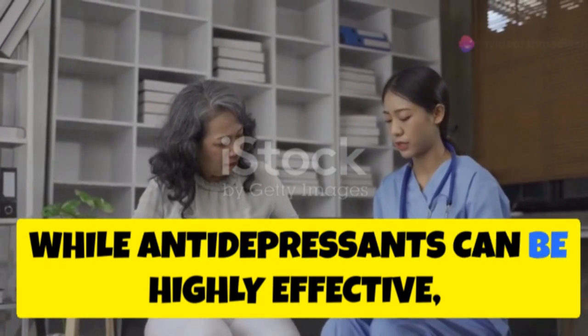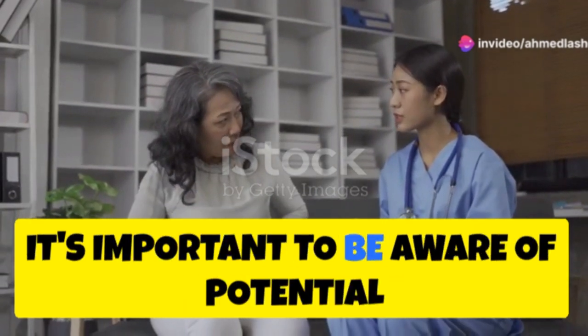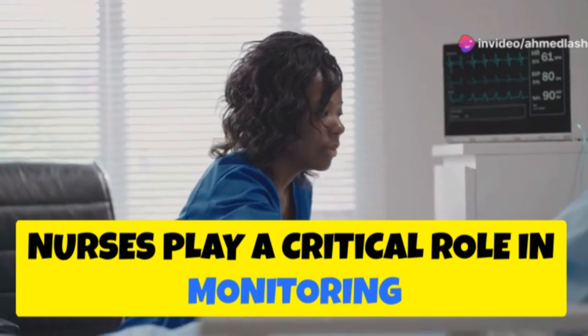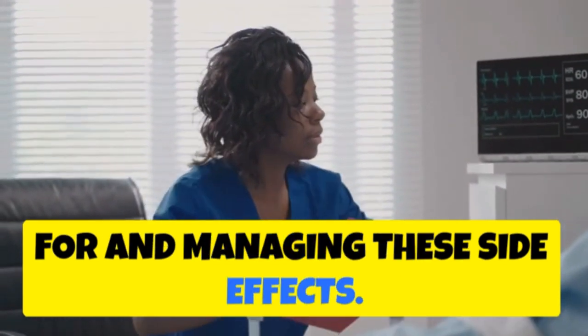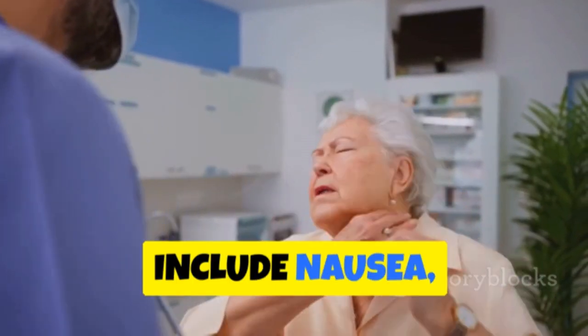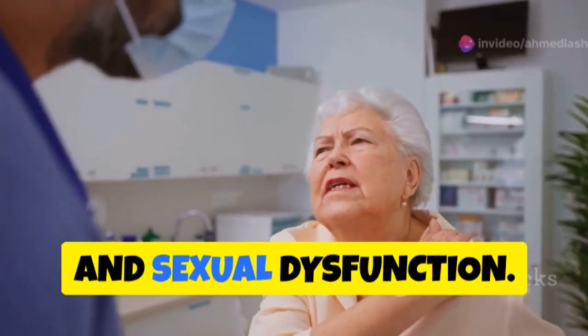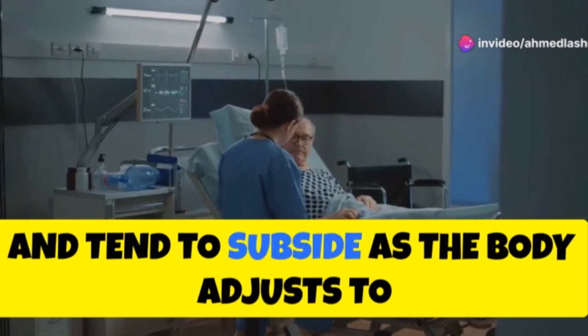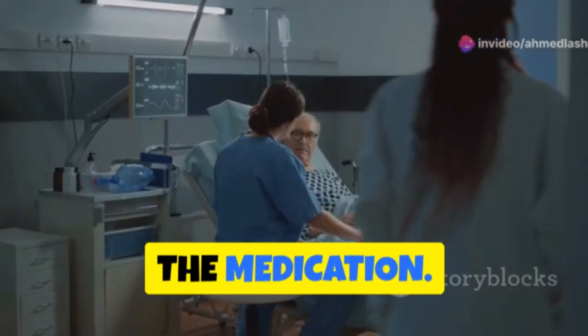While antidepressants can be highly effective, it's important to be aware of potential side effects. Nurses play a critical role in monitoring for and managing these side effects. Common side effects of SSRIs and SNRIs include nausea, headache, insomnia, and sexual dysfunction. These side effects are usually temporary and tend to subside as the body adjusts to the medication.